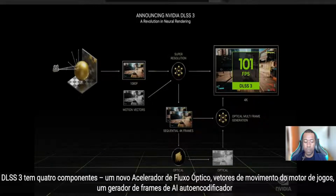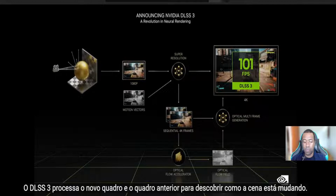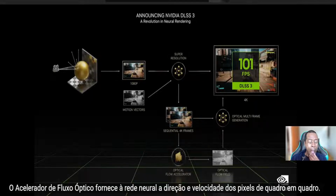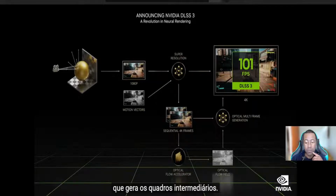DLSS 3 has 4 components: a new optical flow accelerator, game engine motion vectors, a convolutional autoencoder AI frame generator, and our Reflex super low latency pipeline. DLSS 3 processes the new frame and the prior frame to discover how the scene is changing. The optical flow accelerator provides the neural network with the direction and velocity of pixels from frame to frame. Pairs of frames from the game, along with the geometry and pixel motion vectors, are then fed into a neural network that generates the intermediate frames.